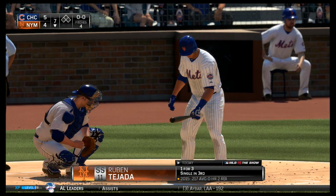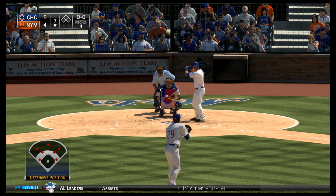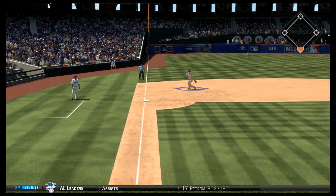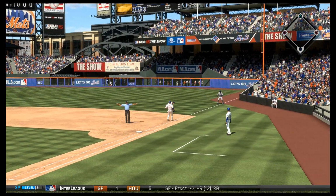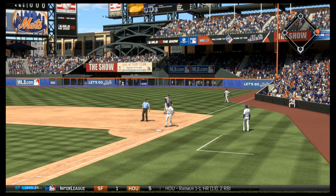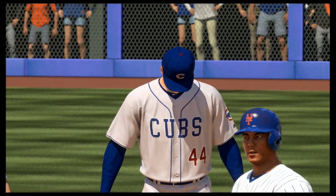Ruben Tejada will get another crack. 1 for 3 thus far. First pitch coming. Here's a swing and a ground ball. Oh, and he overshoots his first baseman as it's over his head. Boy, nowhere close with this throw.